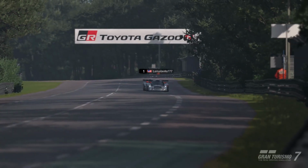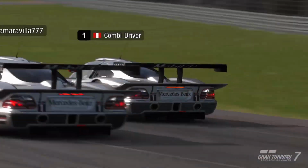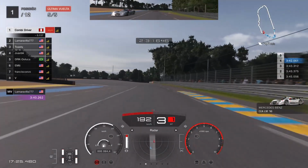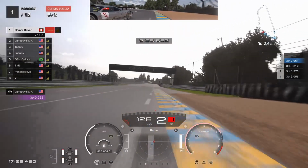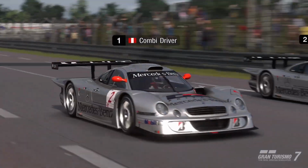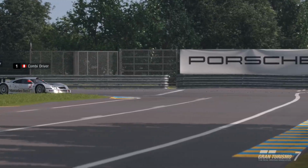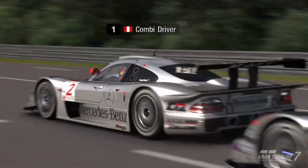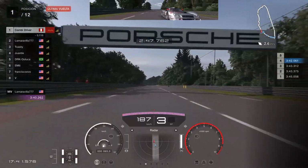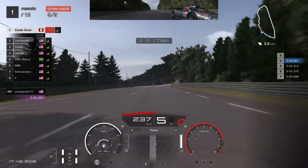Again, into Indianapolis, a bold move on the inside, braking as late as we dare. We go a little bit wide but in good position to defend into Arnage. We give him space on the outside, we brake late again, slow down the speed and get a good exit, enough to be in front of him into the Porsche corners.